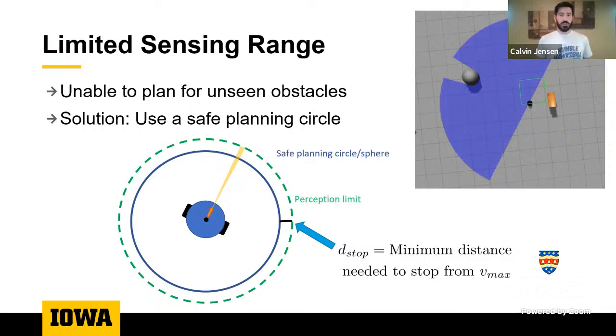And so that just makes sure that if there is some kind of obstacle just outside of our perception limit, and we need to perform an emergency stop, we're going to be able to stop before the vehicle actually hits the obstacle.